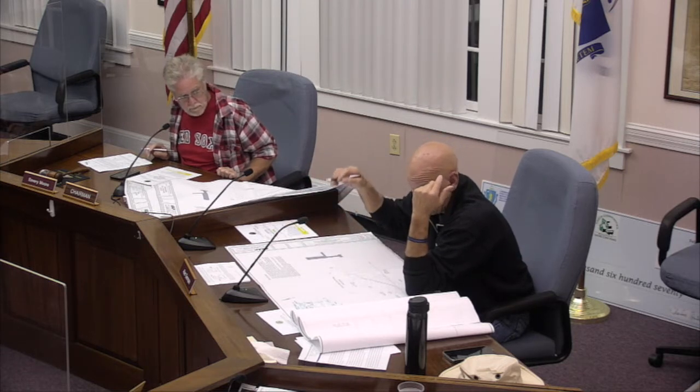And actually the bulk of the wall stays, except it's gonna look like a pumpkin. It's gonna have cutouts like teeth. Yes, but you're not gonna see that. Right. Nobody's gonna see that.